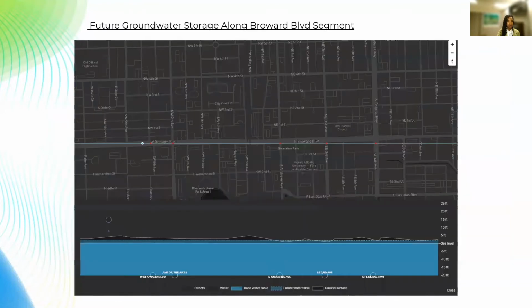during a rainfall event. So this figure shows a segment of Broward Boulevard and the future water table determined by a model which accounts for the projected sea level rise and precipitation trends for 2070. And we can see here that at a few points, the future water table is actually higher than the ground surface, which is indicative of inundation under the modeled future conditions. Now, if we look along the corridor, the future water table is much higher than the base water table, and closely approaches the ground surface in most areas along this segment, illustrating that the groundwater storage capacity will be greatly reduced.